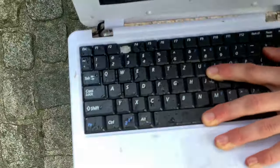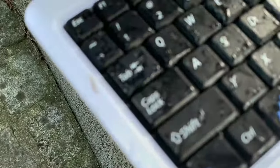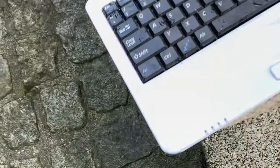So let me fix this for you. Okay, I will do the work. Let me fix this for you. Yes. Isn't this going in there? Wait, Joni, isn't this going in there? Hit the keyboard. No, hit the mousepad.